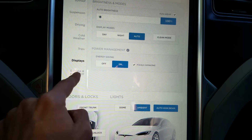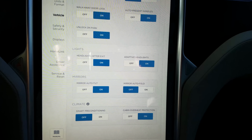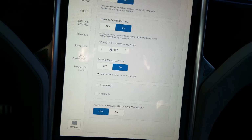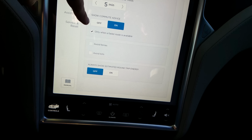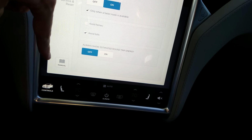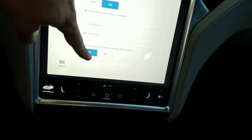Let's see, displays. That all looks the same. Settings, I think that looks the same. Let's look at apps. Maps and Navi. So here's some other new things. Traffic-based: if it saves more than 5 minutes, do it. Avoid tolls, let's click that. And then always show estimated round trip. Very rarely do I do that.